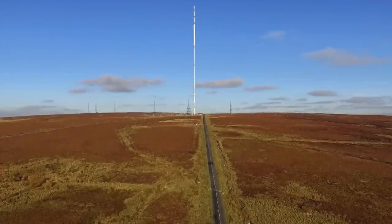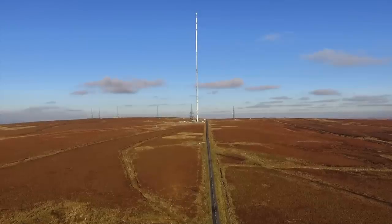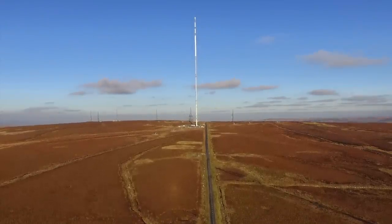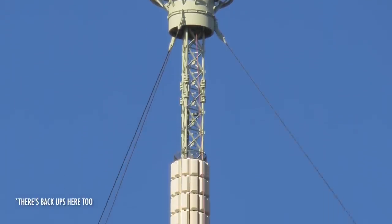Winter Hill Transmitter. It's huge. It sits on the hills above Bolton and gives us our television signals. Millions of homes around the area and surrounding counties rely on it daily. Of course, it does more than just TV, but we'll keep things simple. This bit at the top is the digital television antenna.